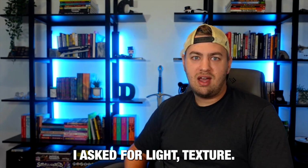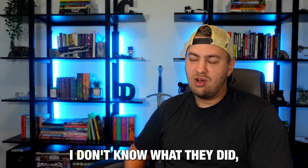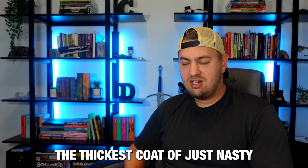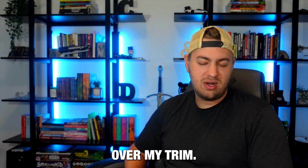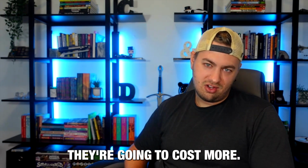I asked for light texture. It was like alligator scales on the walls. I don't know what they did, but they basically just took the thickest coat of just nasty wall texture and just blasted it everywhere over my trim. I'm still mad about it. When you go cheap on the contractors, they're going to cost more.